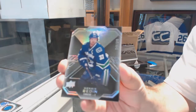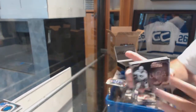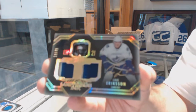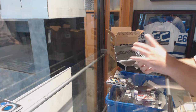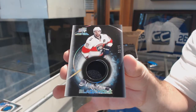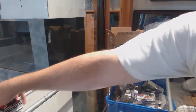We've got number 299, Henrik Sedin. Obsidian Signatures, Ivan Provorov. A dual lustrous ink patch numbered to 249, Louis Erickson. Number 2/15, black hole, I'm guessing patch, Aaron Ekblad. And we've got a Pavel Zacha trademarks jersey. Well, that was two solid packs so far.